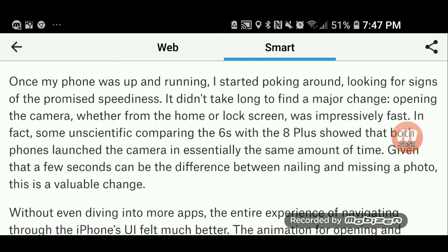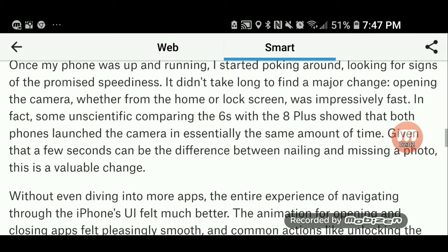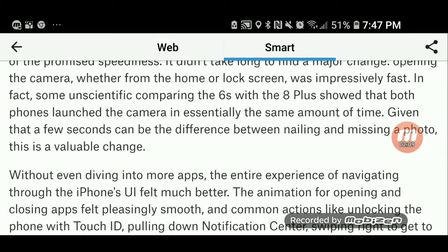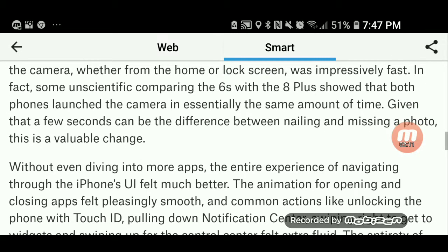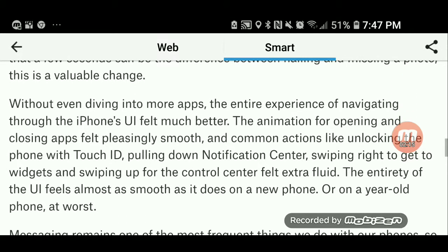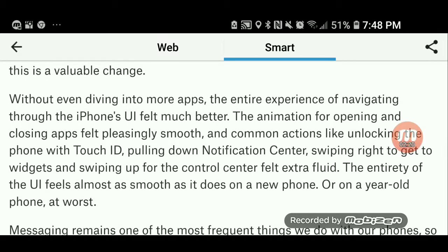Once the phone was up and running, I started poking around looking for signs of the promised speediness. It didn't take long to find a major change. Opening the camera, whether from the home or lock screen, was impressively fast. In fact, some unscientific comparing of the 6s with the 8 Plus showed that both phones launched the camera in essentially the same amount of time. Given that a few seconds could be the difference between nailing and missing a photo, this is a valuable change.